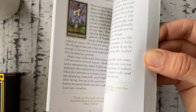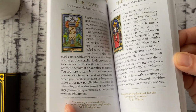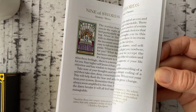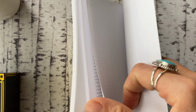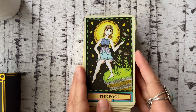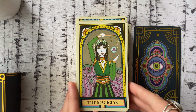And I'm not sure if the quotes always correspond to what we're seeing in the image, like the choice of the author of the quote. But there's some animals in there, and then we get to the end. Let's see if we can get to the end. And there's a place for notes. So that's pretty cool. I know there's a few walkthroughs of this already, and I have done a reading with this, and I really enjoy the artwork.